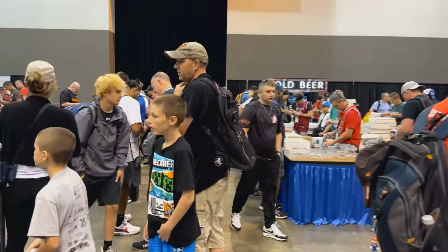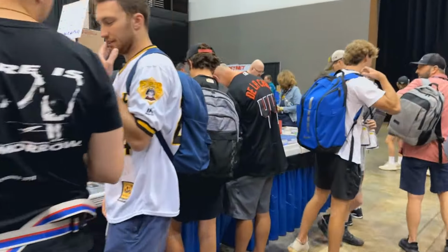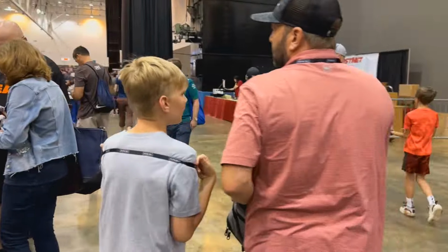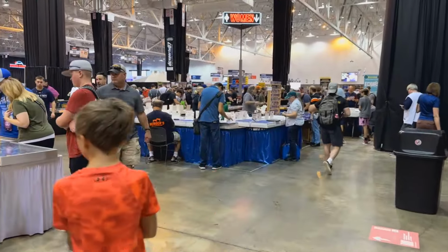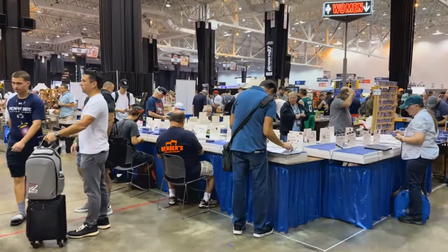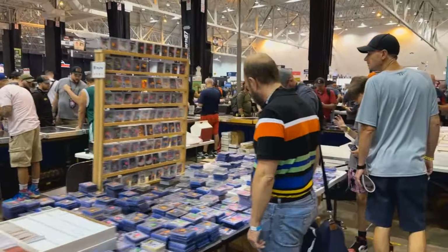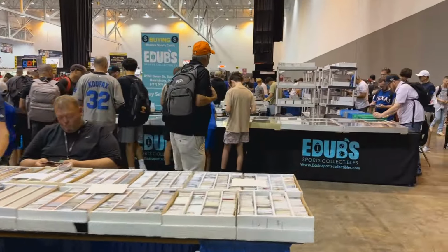The National itself, to do an actual walk around would take well over an hour. Of course, if you've been to a National, you know. If you haven't, I'm sure you've seen videos, but until you're actually here experiencing the scope and size, it's kind of hard to fathom.